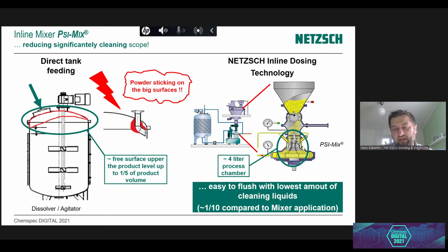agents and cleaning liquid. And the tank, which is here in circulation, there are no powders, it's a slurry, and it just can be flushed out with fewest amount of liquid. We say that here per 1,000 liters, we need approx 50 to 100 liters cleaning agent to clean it really very good. And as mentioned, with this technology, we need in total 1/10 of standard mixing technology.